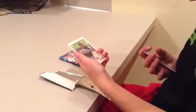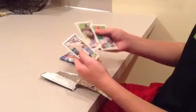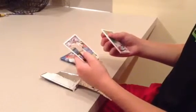Aaron Hill, Trevor Cahill, Jaime Garcia, Adeiny Hechavarria, and Joaquin Benoit.